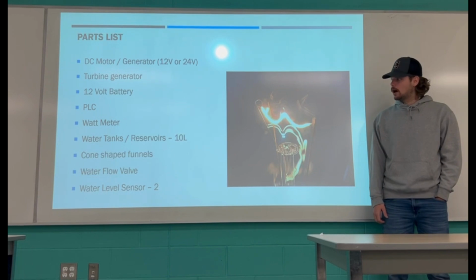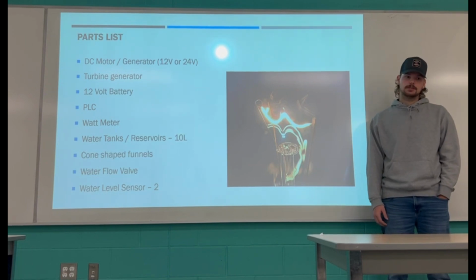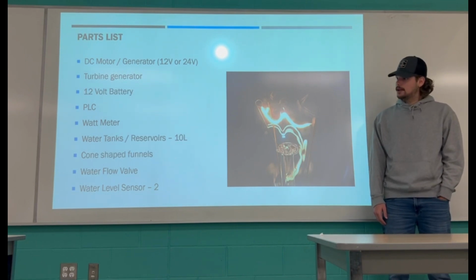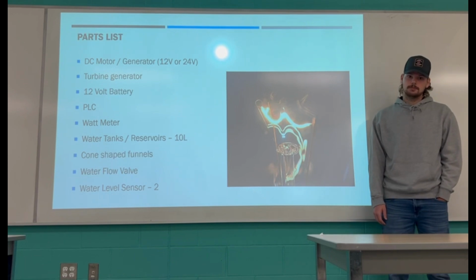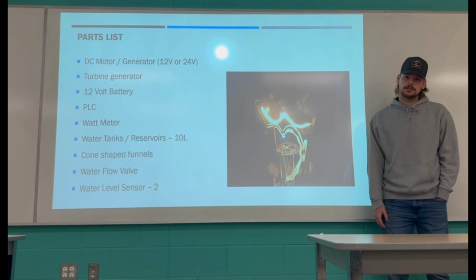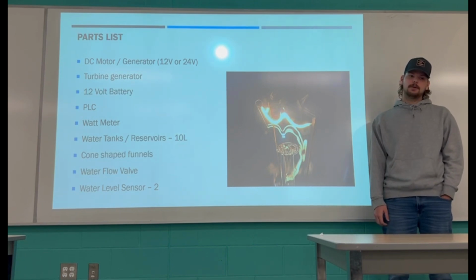We're also going to have a watt meter connected at the end of the system to display the power output of the system. The power out is good just to know A, how well our system works, and B, how efficient our system works, because to calculate efficiency, we would do the power out divided by the power in times by 100.